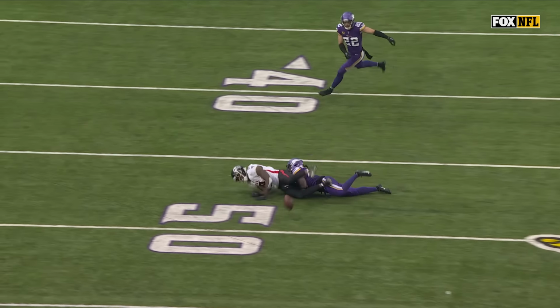I think you got to go for it here. I think with your offense, aggressive, you win the toss, you take the ball.